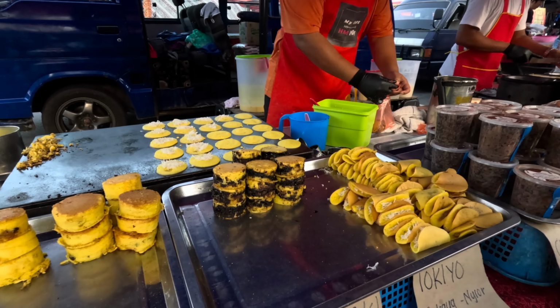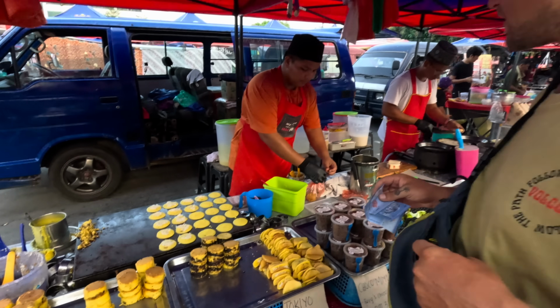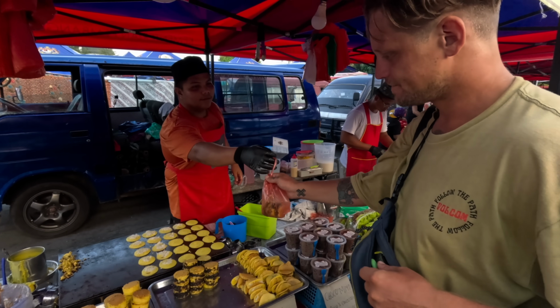It's like a pancake with a filling. Yeah, sounds like a Japanese word. And it's got chocolate inside. So 3 for 2 ringgit. That's actually not that bad. It's like less than 50 cents. So starting with dessert, we've got dessert, now we need actual food.